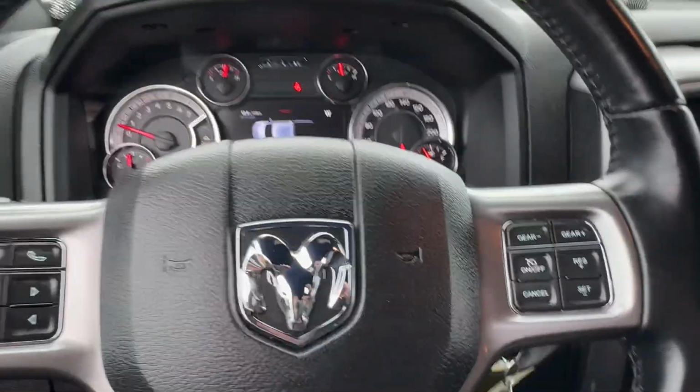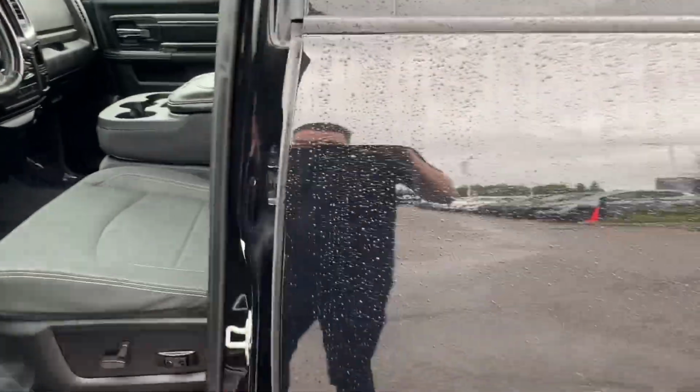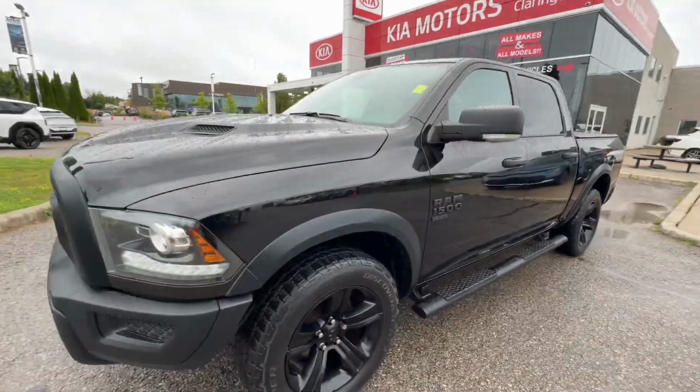So this is a 2021 Ram Warlock 99,000K, black on gray. Great features, great accessories, great condition, and a great story, I might add.